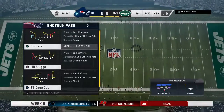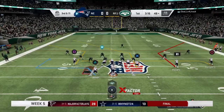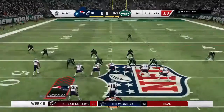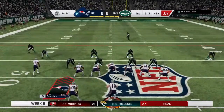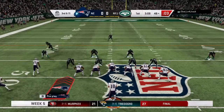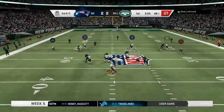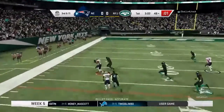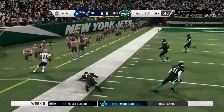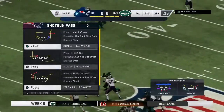Let's go now. 30 base. They just do get the pass off as he'll look to throw. Got his man. That's Harry. 17 yards there for the Patriots as they've got themselves a first down.